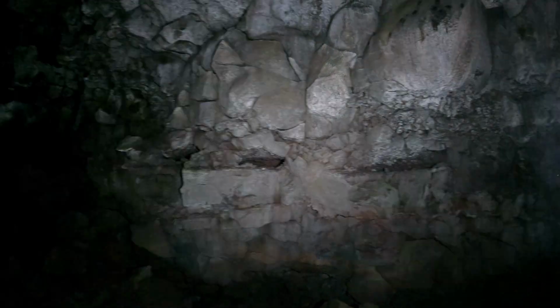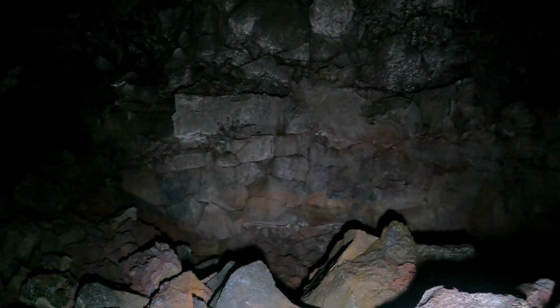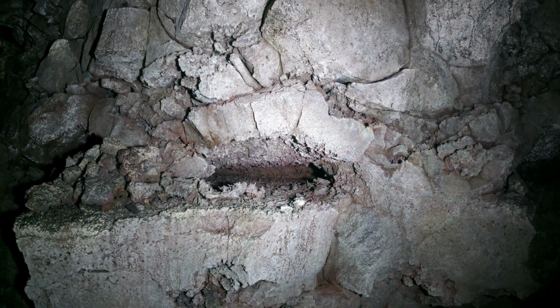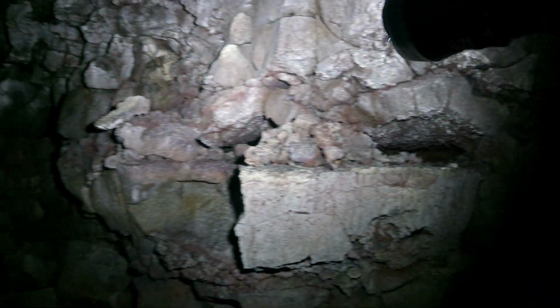Okay, I want to pause here a second so you can look at the wall. Notice how the wall's not particularly flat. There's a couple of holes in the wall. Notice also the color is bright and shiny, silver. That's not rock, that's hydrophobic bacteria. So it's a big mat of hydrophobic bacteria. Doesn't go back very far, too small for people. I have no idea whether there would be bats back there.